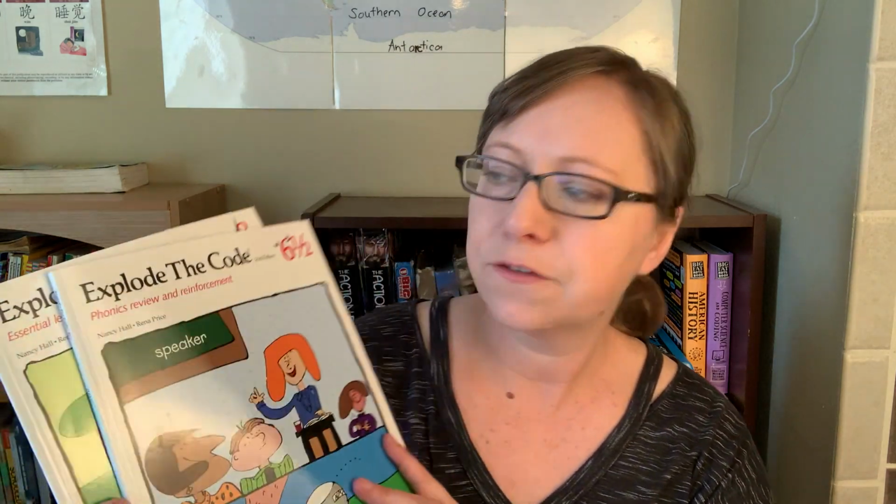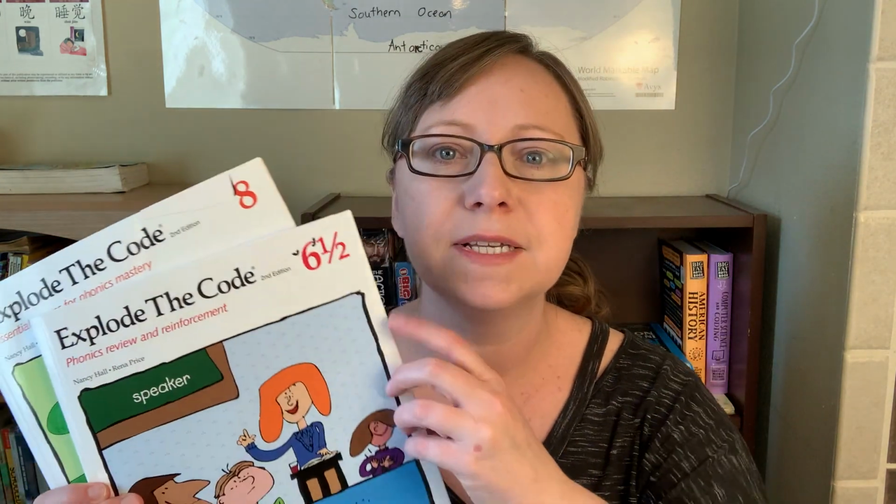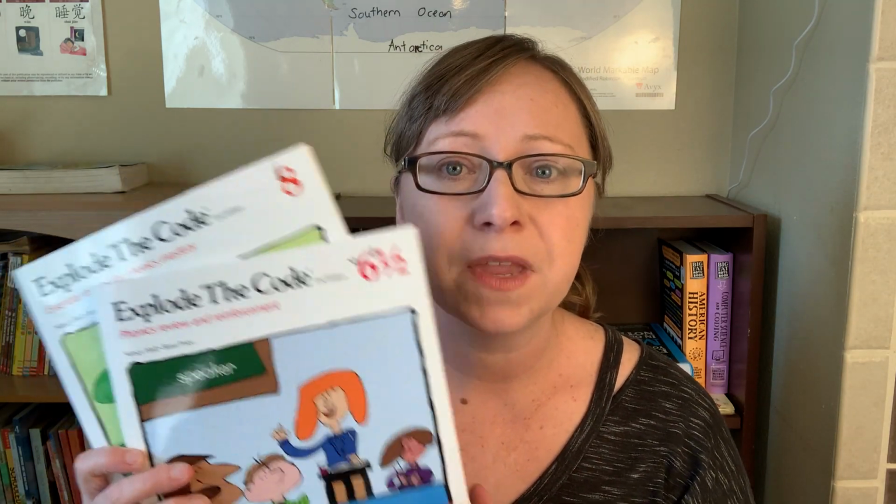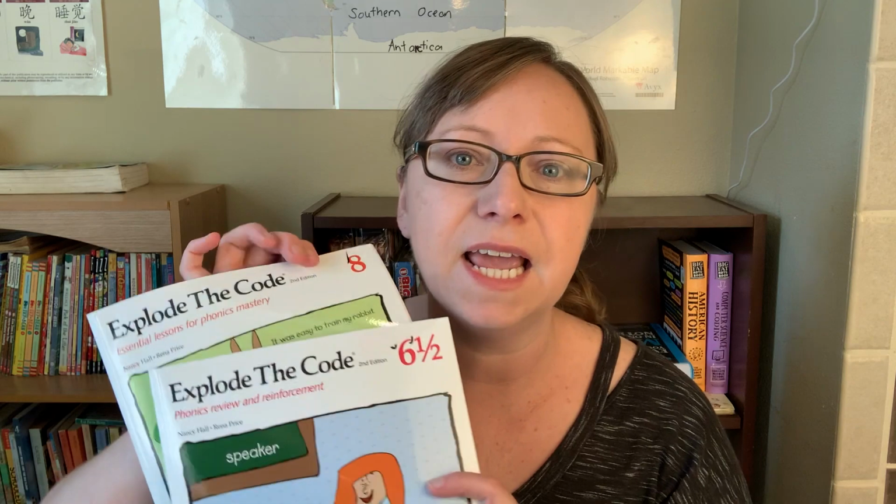And then I add on top of that what my boys need, whether it be phonics, spelling, just whatever each child needs. Each child does not need the same thing, so I add on the extras that they need. So both of my boys are doing Explode the Code. They are on different levels. So I have one boy who is in the 6.5, and that is my 5th grader. And then my 4th grader is in 8. He has almost completed all the Explode the Codes.